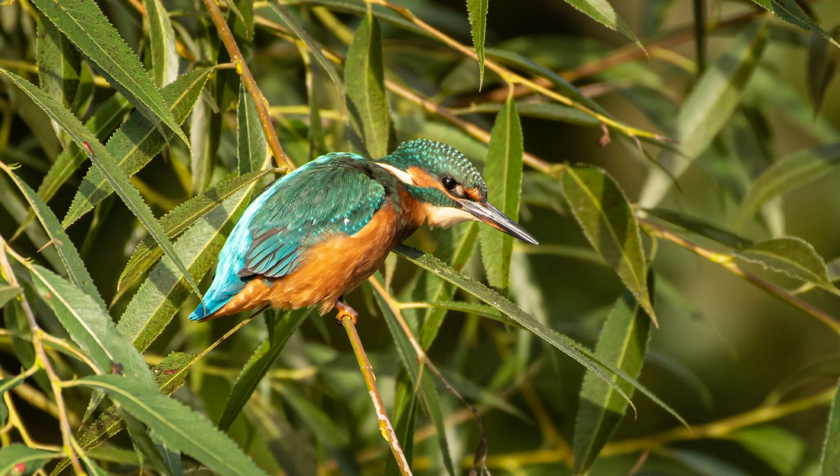Now, if you're thinking of photographing kingfishers, then you need to look for them on slow moving water. Quite often they can be seen perching on lower hanging branches, because what they're going to be doing is looking into the water for fish ready to dive.